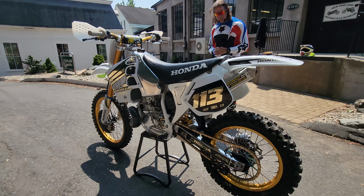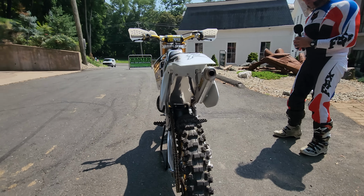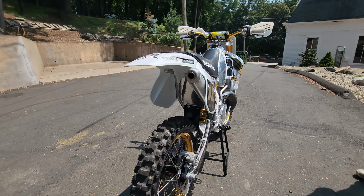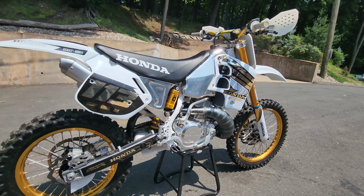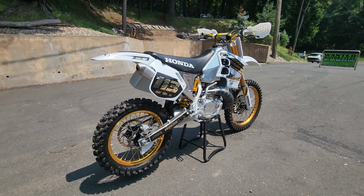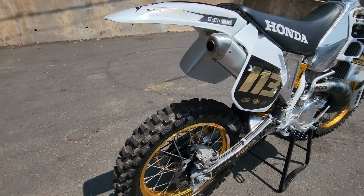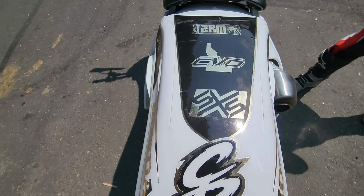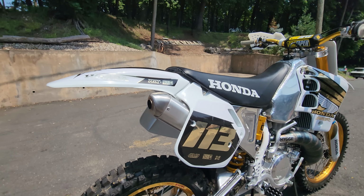We're CR500 specialists, and this is the nicest steel frame I've ever swung a leg over. I can't think of any that exceeds this as far as the fit and finish and the componentry used and just the general overall scheme, the gold rims and the polished aluminum engine, the Higgy pipe. On the dyno, this Higgy pipe put down one horse more than the FMF Fatty, which was my favorite pipe up until we used the Higgy.